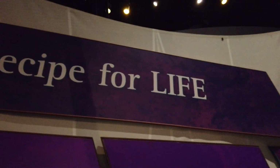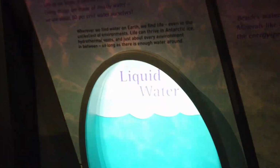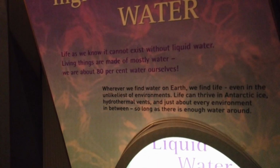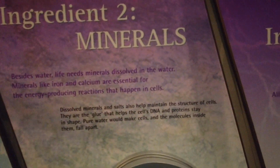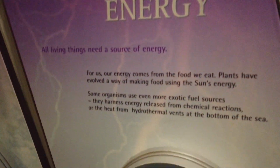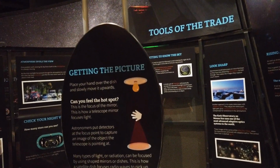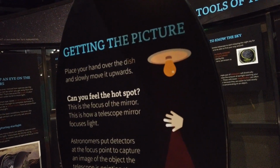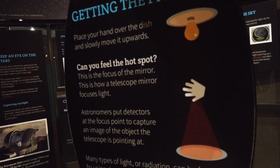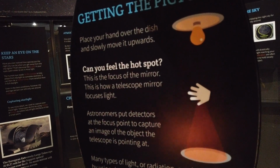The recipe for life. Water. Liquid water. Minerals. And energy. Getting the picture. Place your hand over the dish and slowly move it upwards. Can you feel the hot spot? This is the focus of the mirror. This is how a telescope mirror focuses light.